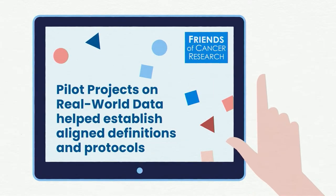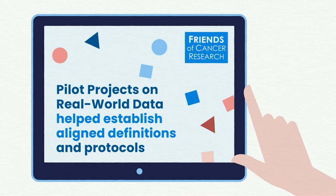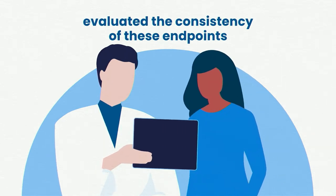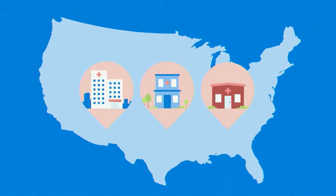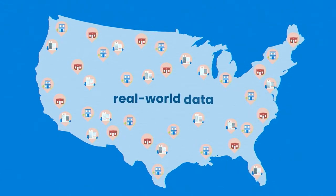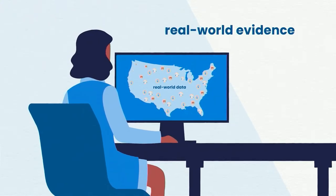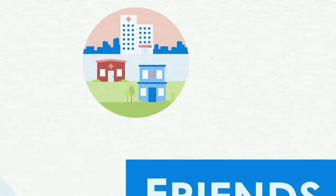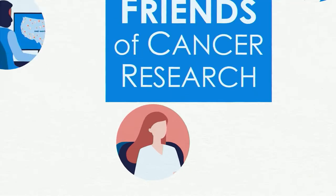Our collaborative pilot projects on real-world data helped establish aligned definitions and protocols for capturing real-world endpoints, such as time to next treatment, and evaluated the consistency of these endpoints across data sets from different data sources. The RW Response Pilot Project expands on these initial findings and establishes methods for measuring tumor response to treatment in real-world data. Generating robust real-world evidence will modernize how we understand and develop treatments for patients. Friends of Cancer Research is continuing this work to help yield consistent information and provide important insights into clinical outcomes in patients with cancer.